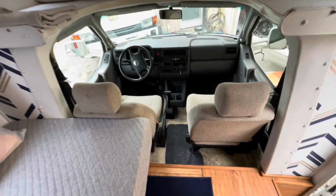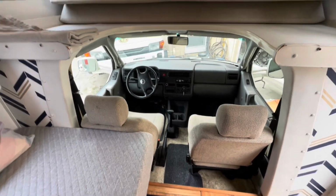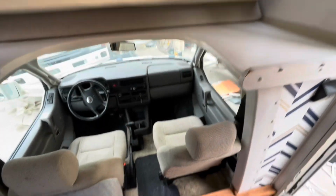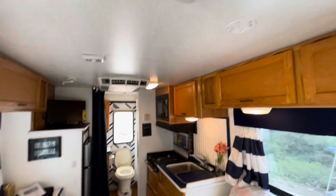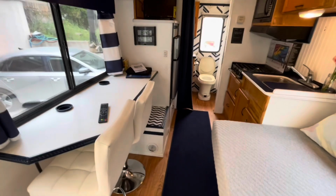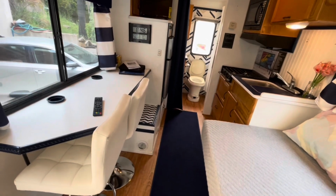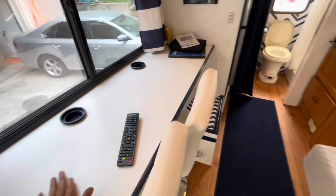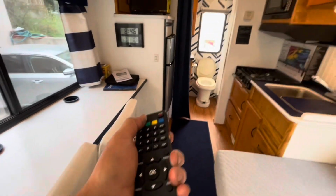This 22 years old coach is built for sleeping two adults and two kids. Two over here and two up there. Unlike the Rialtas, it has more ceiling height and it has a very unique cozy studio apartment style. It has the dining set tables.